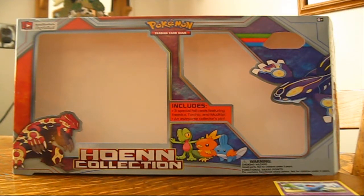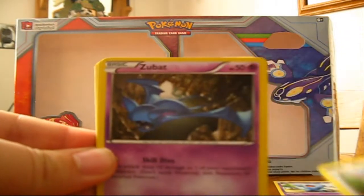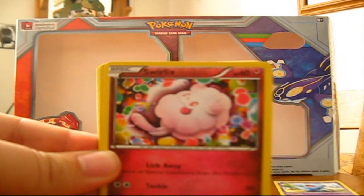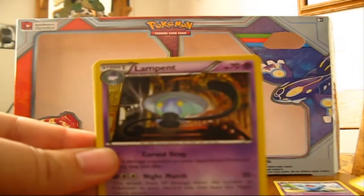And then we got our last pack here of Phantom Forces. And that's all that's in this box. Not a crazy amount. Just kind of something to come out right before the games to get more hype. So we got Swaddle. We got a Wisma. We got a Zubat. We got a Helioptile. We got a Swirlix. We got a Girafarig. Target Whistle. Lampent.